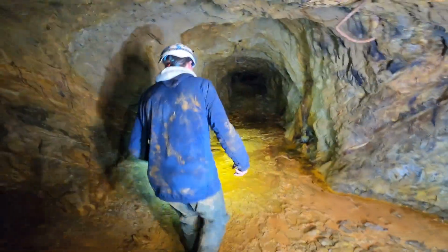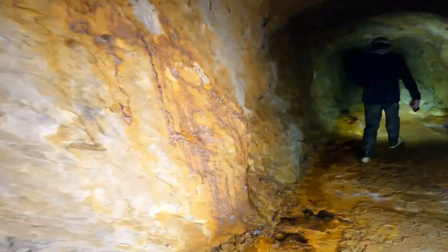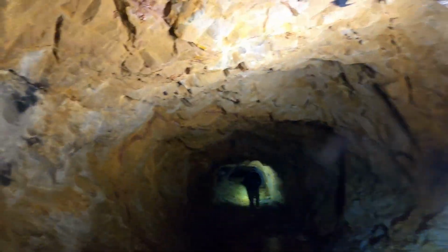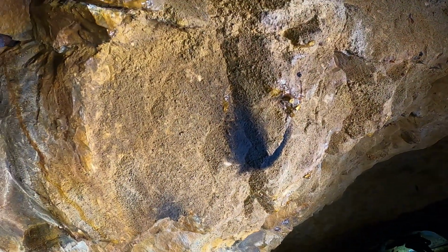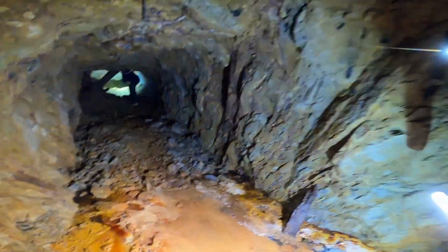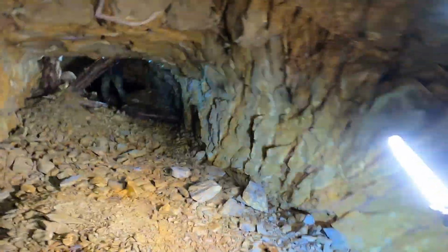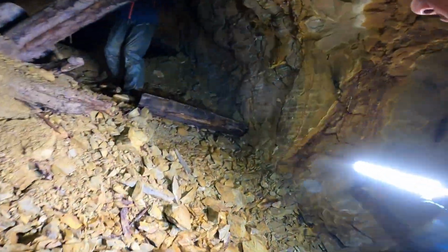Oops. So, what's down there? Small stones. Oh, these soot marks! Look at that. Black as the night. So that goes into a stope. I think we might be searching for something up here. See if it wants a stope.